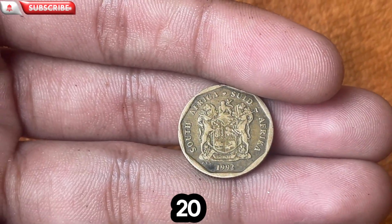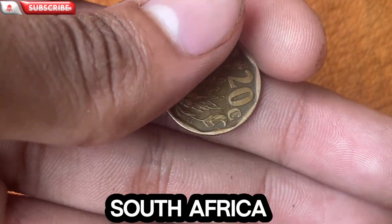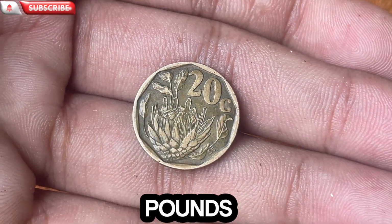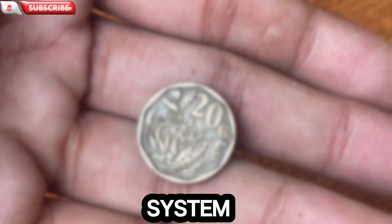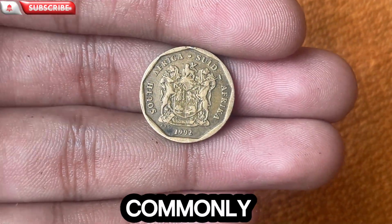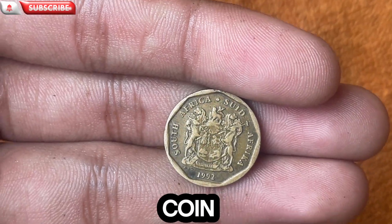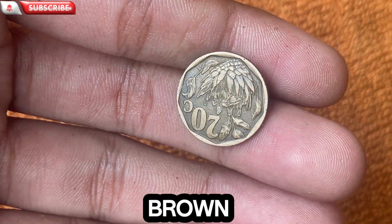History of the South African 20-cent coin. The South African 20-cent coin was first introduced in 1961 when South Africa adopted the decimal currency system, replacing the old pounds, shillings, and pence system. This major change in the currency system marked the birth of the cent and rand coins in the country. The 20-cent coin became one of the most commonly used coins in daily transactions. During the early years, the coin was struck in a bronze alloy, giving it a beautiful golden brown color.